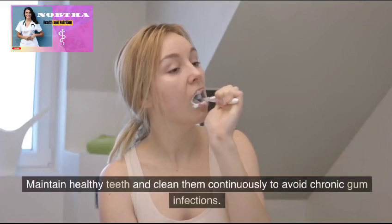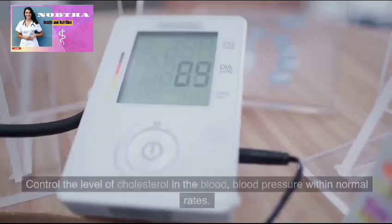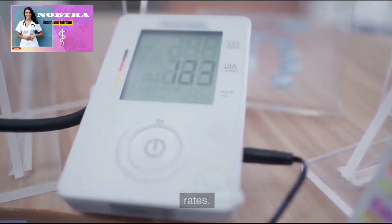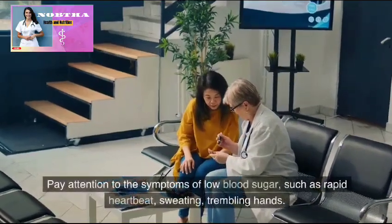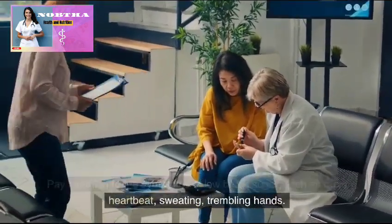Maintain healthy teeth and clean them continuously to avoid chronic gum infections. Control the level of cholesterol and blood pressure within normal rates. Exercise regularly. Quit smoking. Pay attention to the symptoms of low blood sugar, such as rapid heartbeat, sweating, and trembling hands.